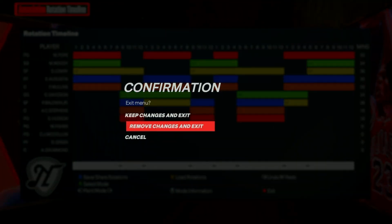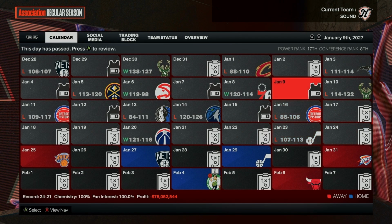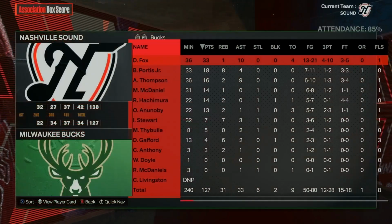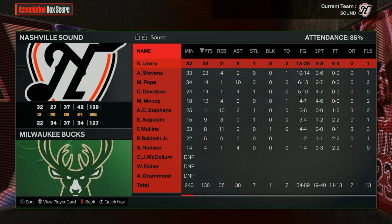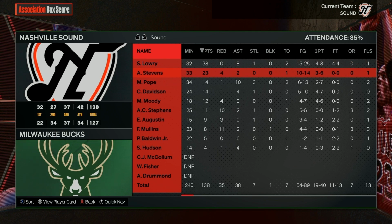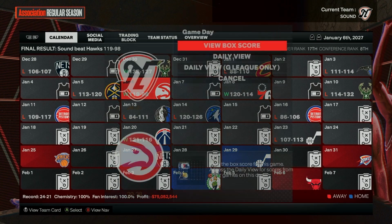So there you go with that. As you can see, just not a very good month for us so far, January. But we do have a few wins in the last 4 weeks that we can go over the box scores here. Firstly, we have a barn burner here, not even an overtime game, against the Bucks. Lowry had 38 and 8 there. Andre Stevens put up a really good performance. Malachi with a double-double here, and you'd like to see that.